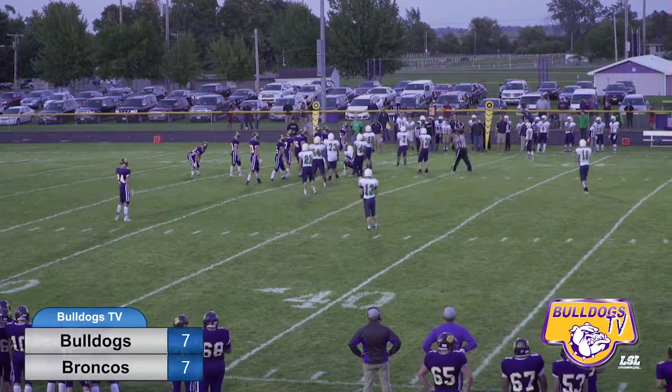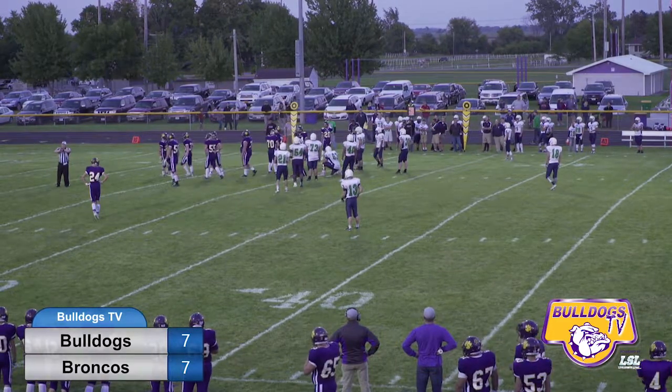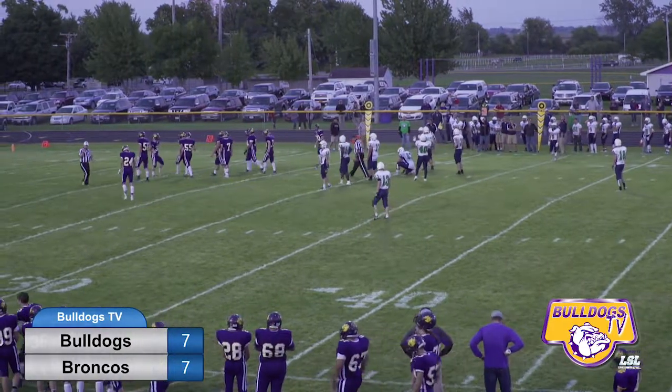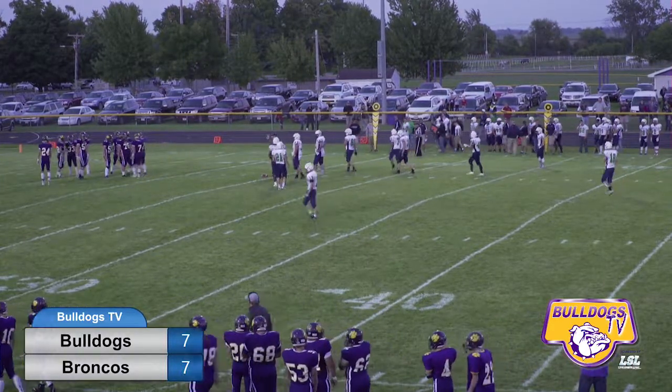There's a flag, and something that Lake Mills did wrong there. Well, procedure. It'll be 5 yards back. It's 3rd and 8. Makes it a little tougher. 3rd and 8 from the 25.